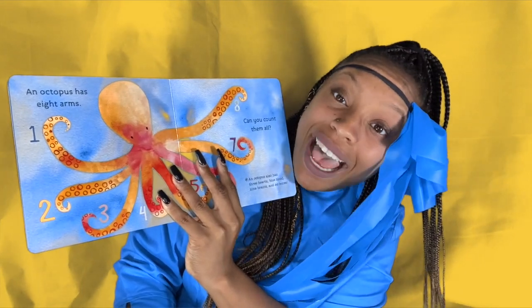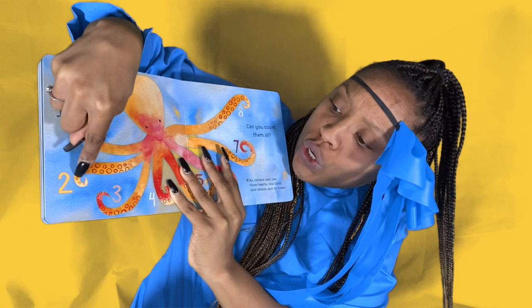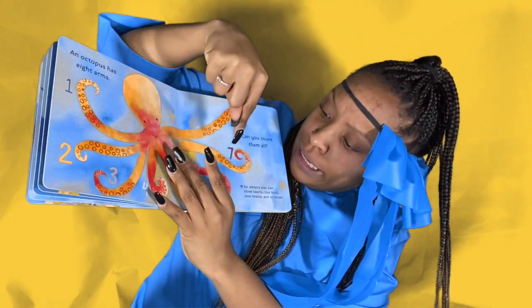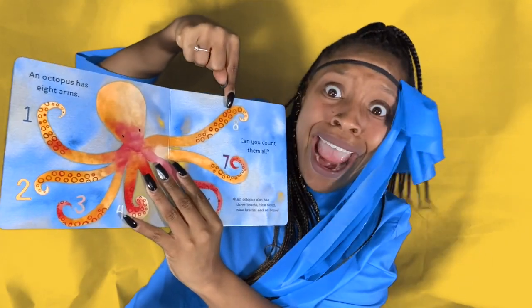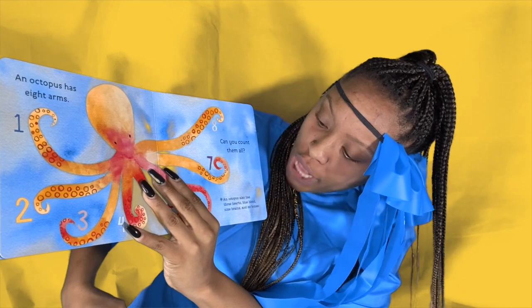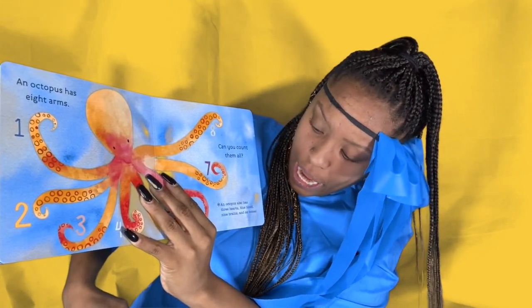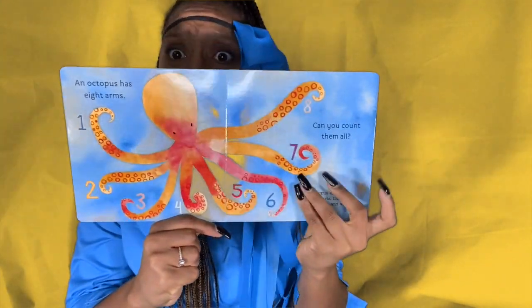An octopus has 8 arms. 1, 2, 3, 4, 5, 6, 7, 8. An octopus also has 3 hearts, blue blood, 9 brains, and no bones. How cool is that?